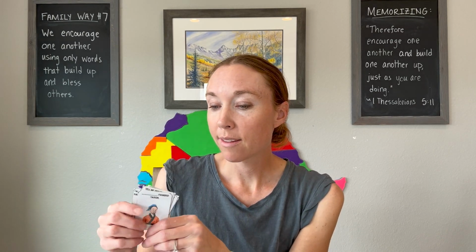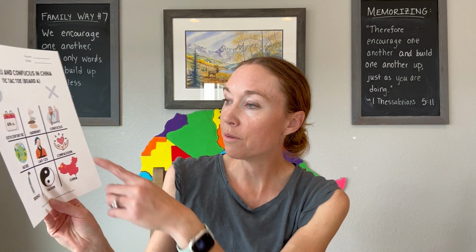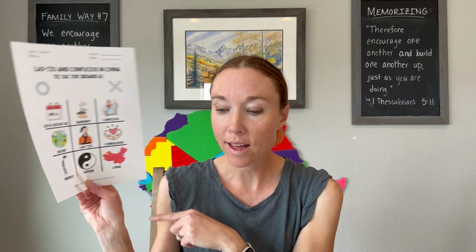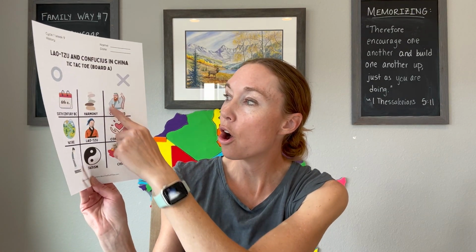For history, I made this tic-tac-toe game where I have different images for each part of the history sentence and these cards. So somebody will draw a card, and then whatever card they have, they'll try to find the picture on their tic-tac-toe board. And one player will be X's, one player will be O's. So the first player, if they get this card, will mark an X on that spot. And then the next player will draw a card. They get that image, Confucius. Then they'll mark an O. And the goal is to just get 3 in a row like tic-tac-toe. But you'll keep drawing the cards and rotating.